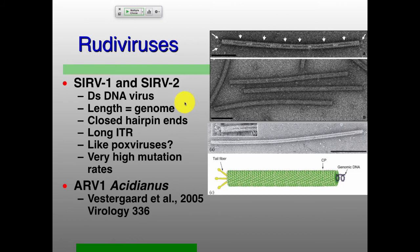They also have relatives in Acidianus, as well as these relatives in Sulfolobus islandicus. So genome structure, very interesting, long rod-shaped viruses. If you look at the capsid protein here, it seems to be wrapped around the outside of the nucleic acid, which should look really similar to a virus we talked about way back.